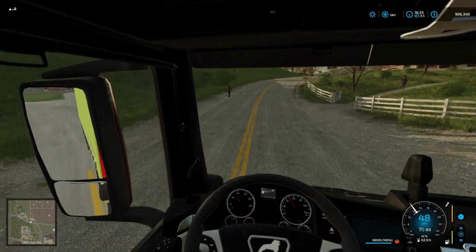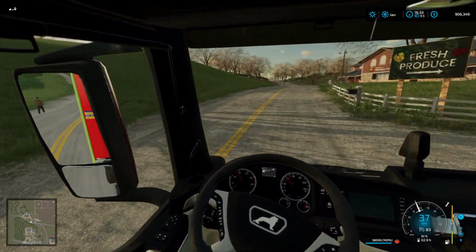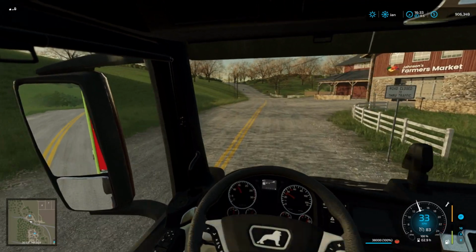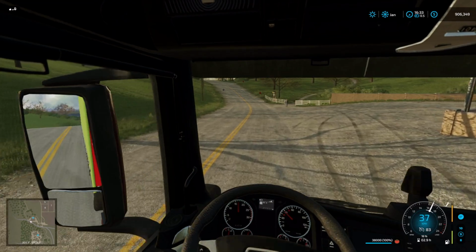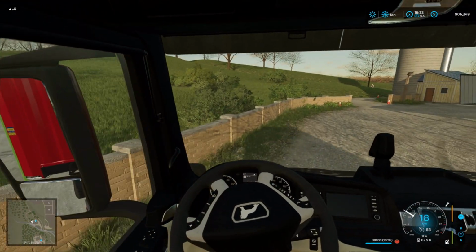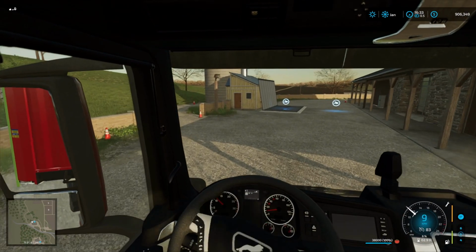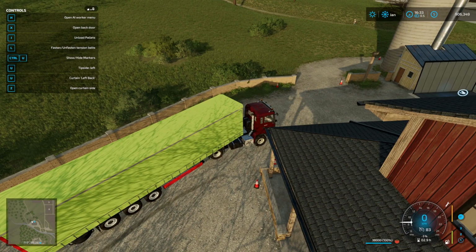Need to make it up the hill. See, the engine is really beginning to struggle now. It's 90, 70, 101%. It's not good. It's a heavy load. Holy tomatoes. So where is the opening on this one? The left back. Okay, that works.